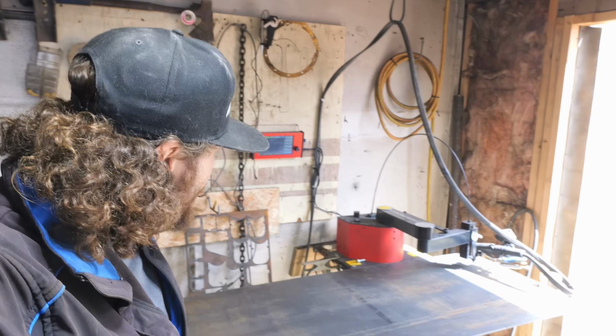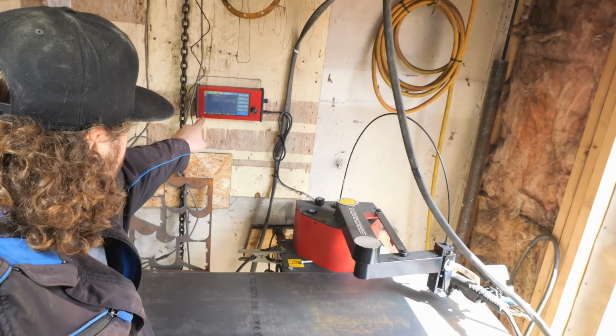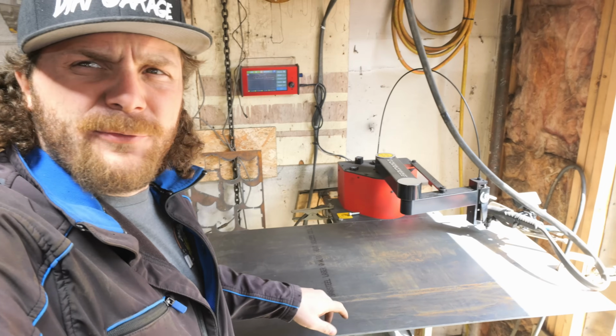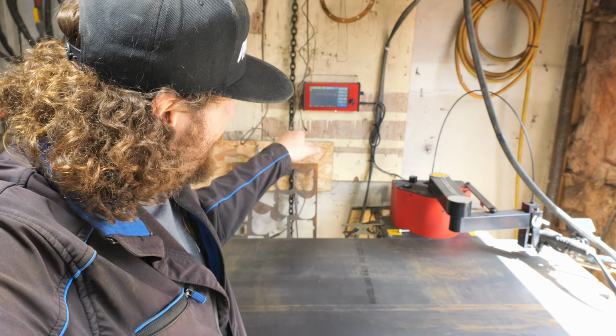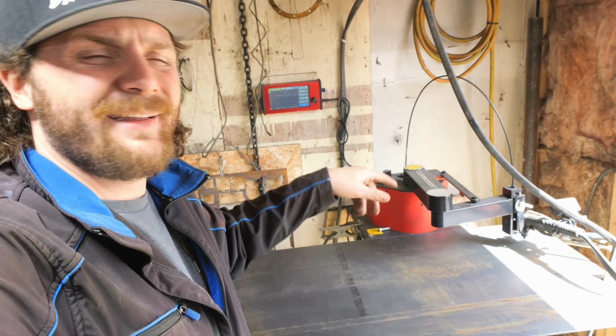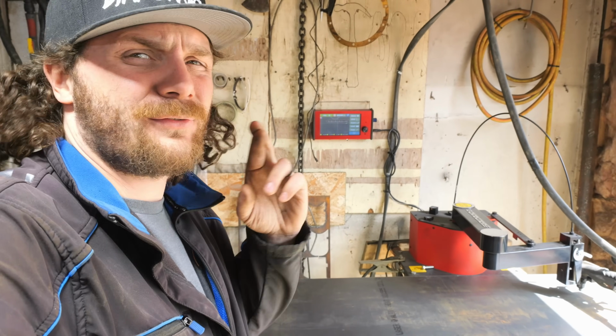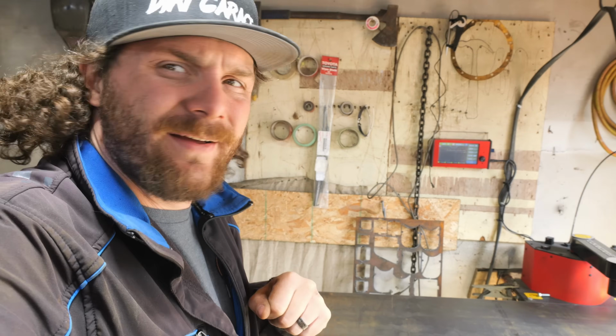All right, I got the Arc Droid all set up, our new piece of steel here, and the file loaded in. Hopefully I've got all the settings set up correctly because this is a pretty big piece and I don't want to waste it. It's been over 6 weeks since I ran the Arc Droid, so fingers crossed that I got her set up properly.